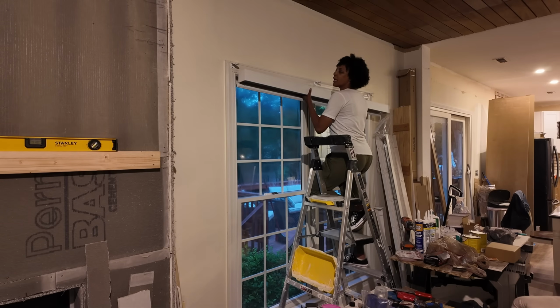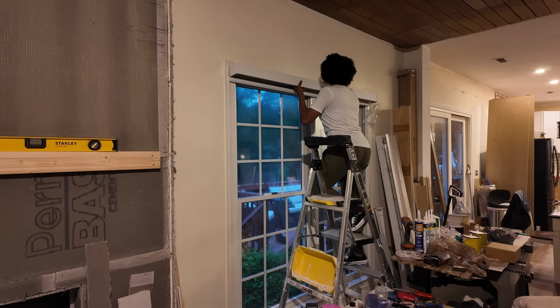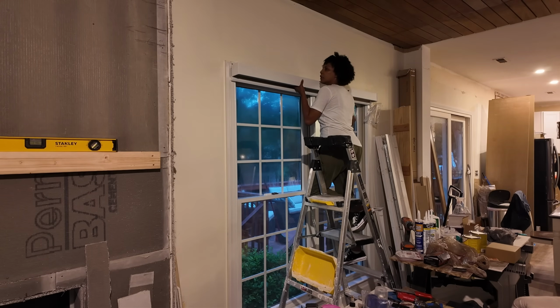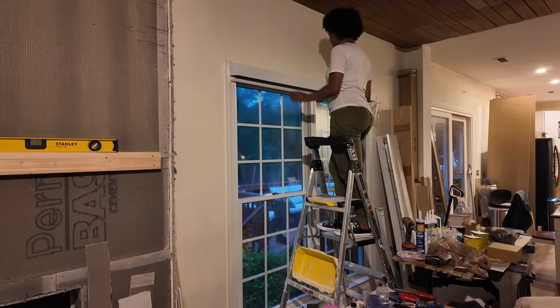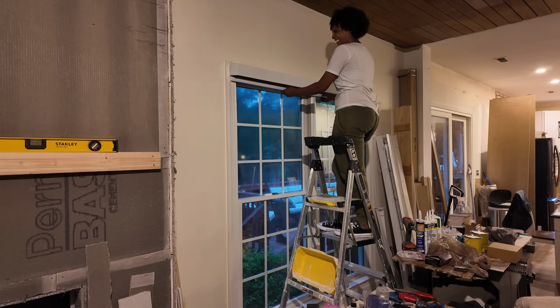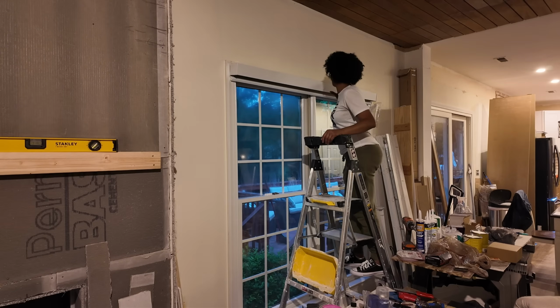All right, I'm putting up the second ones now that I have the brackets in place. So you just gotta find that hook. Find the hook. Got the hook in, and then you push it in. Click in. Did it click in? It's in. Beautiful.